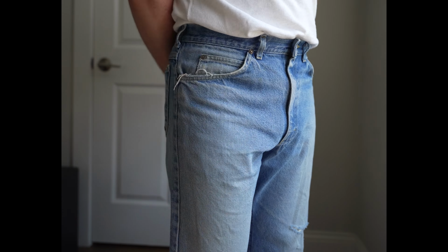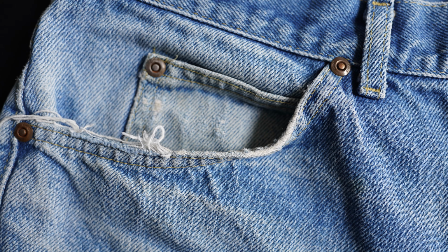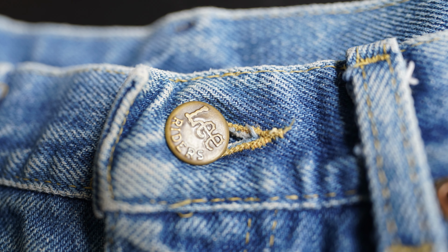I absolutely love these, and I feel like Lee as a brand doesn't get the love that Levi's or Wrangler does. It's nice because I'll wear it, and people that are into vintage stuff kind of know what it is, but the rest of the people just think of it as a pair of jeans. And for $8, to find something that fits perfectly and checks the boxes as far as a collection goes, I'm very happy to be able to wear these.